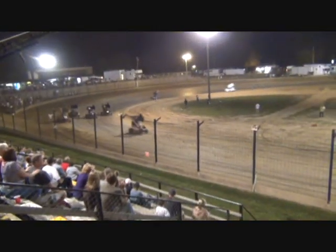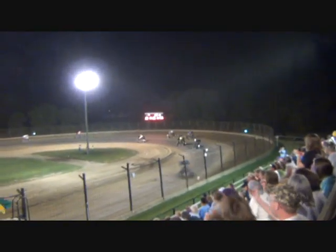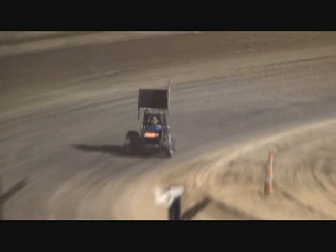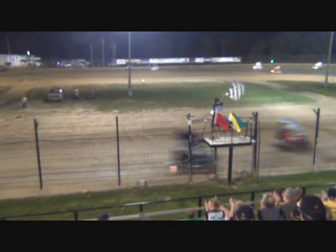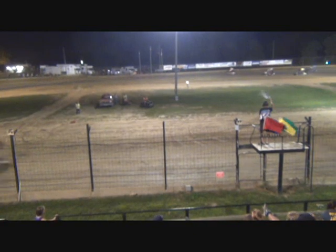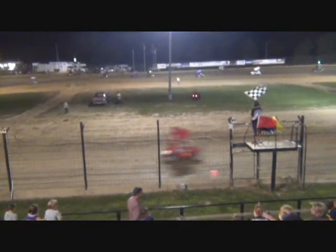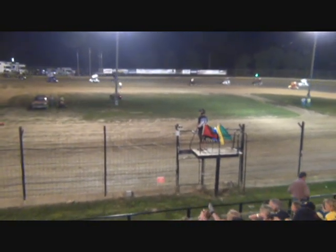More time around for your A-Class A main event. Lane Wilson is going to move into that number two spot as they come out of turn number four. Nope. The 22C of Cole Campbell putting it back in victory lane.